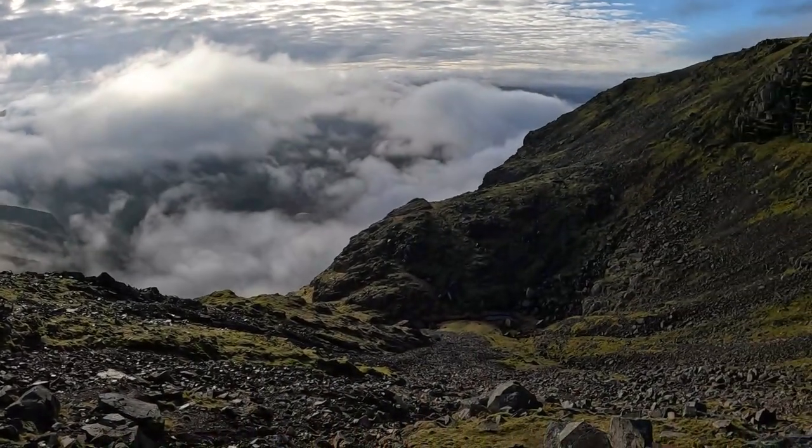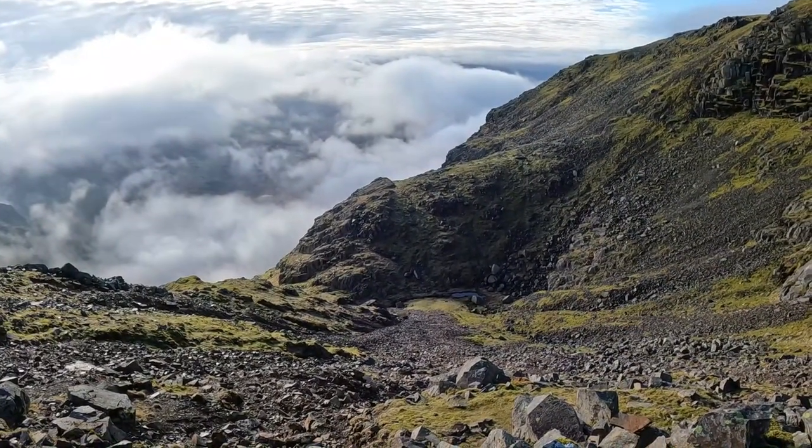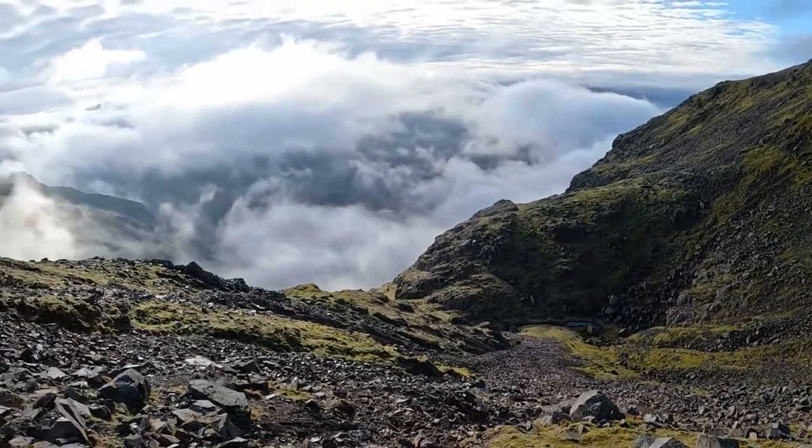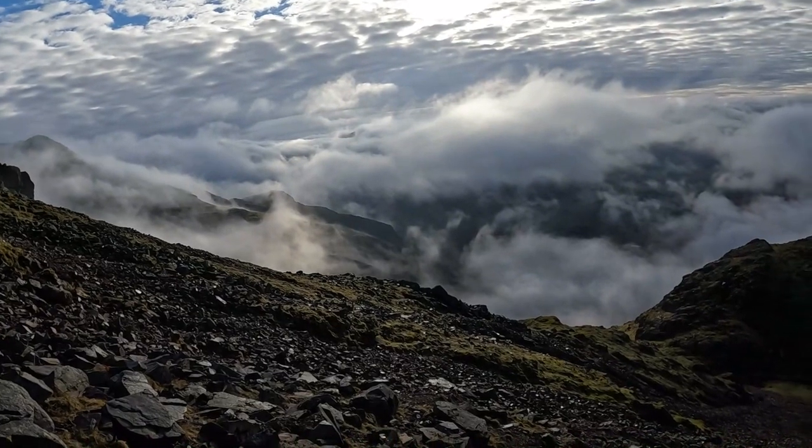And I think that is Foxes Tarn. It's a little bit disappointing, isn't it? I thought it'd be bigger than that. Yeah, we'll get the helmets on in the gully anyway.